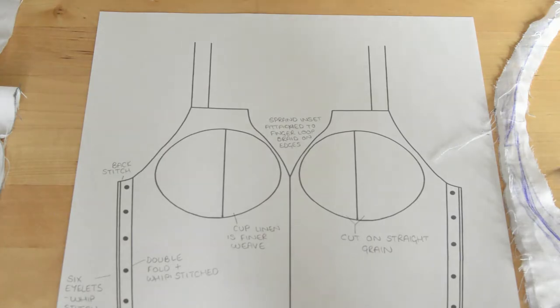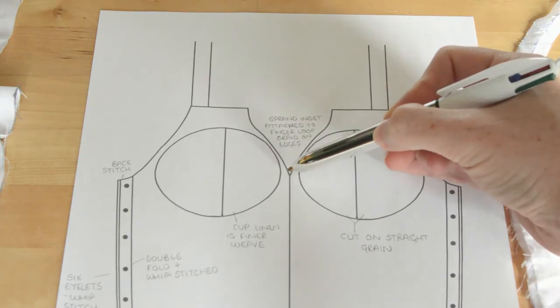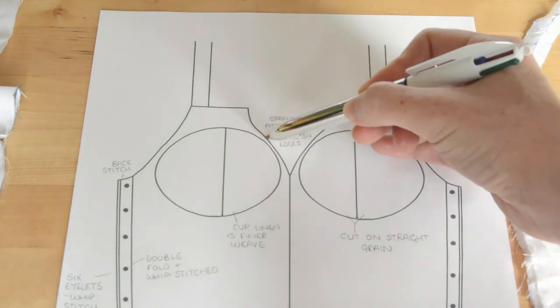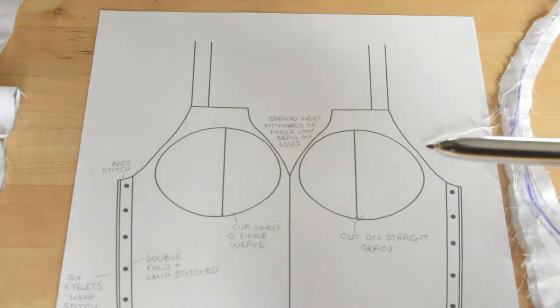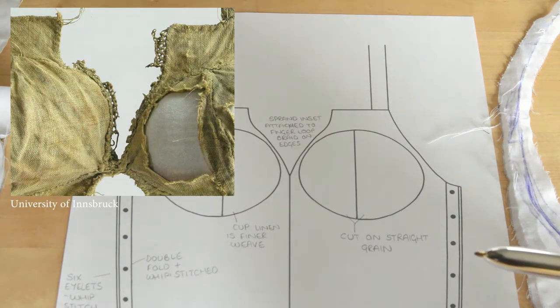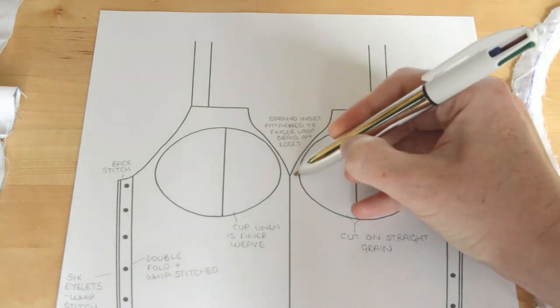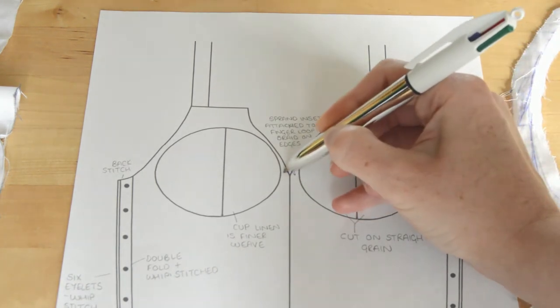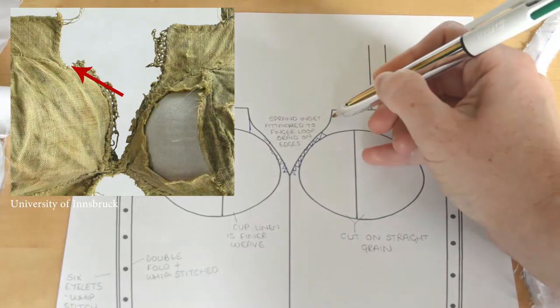I didn't realise it at the time. But this, just here, I've got it so that there's an extra bit of fabric that goes around the top of the boobs. Well, the original doesn't have that. And I have no idea why I put it in, because I've been staring at the original pictures for hours. And yeah, this does not exist. Not at all. This part goes straight on to the cup.